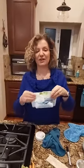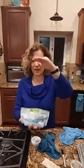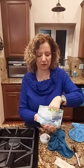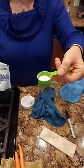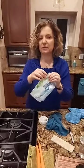Okay, I want to talk about our laundry detergent. So this again is a sample size. What you buy is 100 loads, which is about this size of a bag. This is all you use for a load of laundry. Depending on how hard your water is, if you have a front load or a top load, that's what I use for a load of laundry for us. There is nothing in this but detergent.